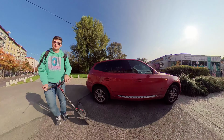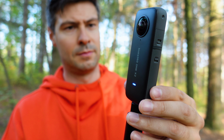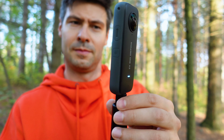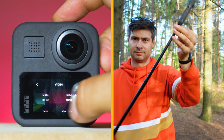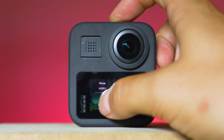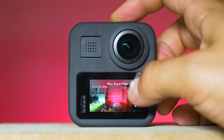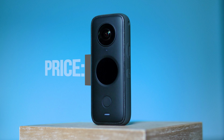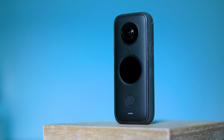So yeah, I got the unit from Insta360 themselves, however the video is not influenced by them, and I have the freedom to say anything that I like or not about the model. Before talking about the hardware and the software, let's mention the closest competitors. GoPro Max, of course, the only really serious device to compete with the One X series, however with different form factor, color science, workflow and price. The real question is whether the $429 that Insta360 are asking for the One X2 are well justified, so let's go into the hardware section.